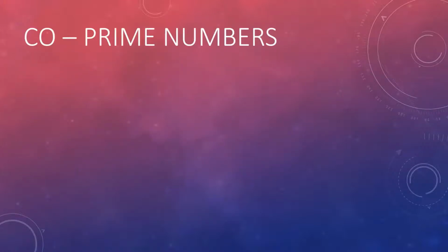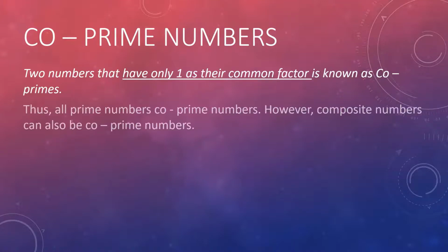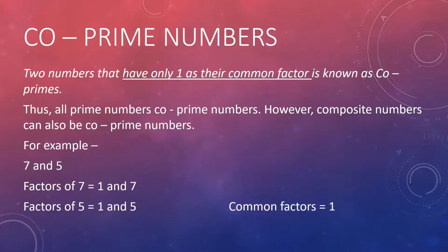Co-prime numbers. Two numbers that have only 1 as their common factor are known as co-primes. Thus, all prime numbers are co-prime numbers. However, composite numbers can also be co-prime numbers. For example, 7 and 5. Factors of 7 are 1 and 7, and the factors of 5 are 1 and 5. So the only common factor is 1, and 7 and 5 are co-primes.